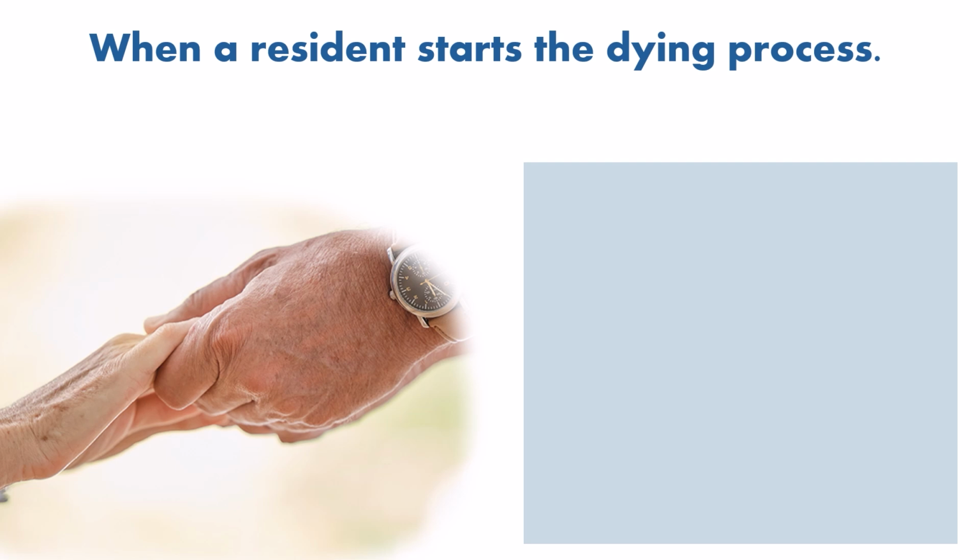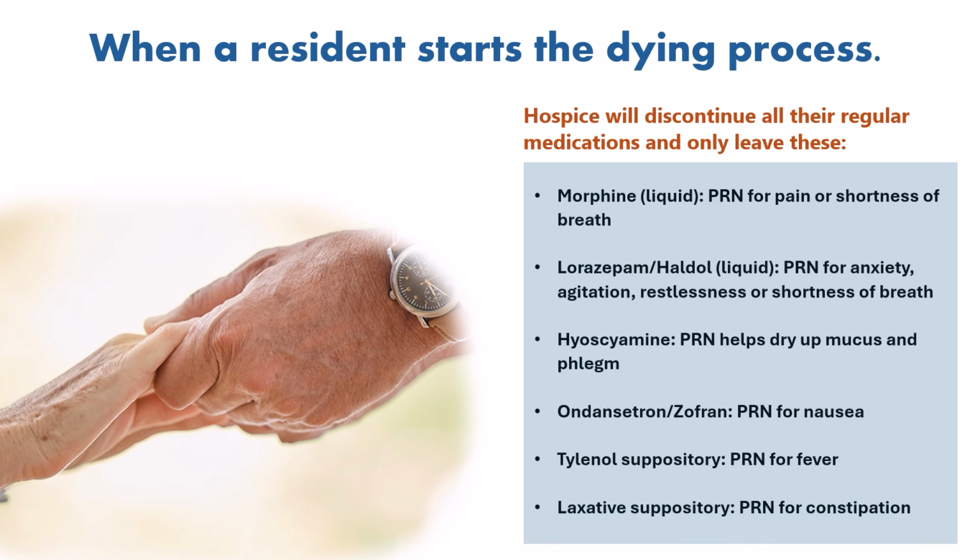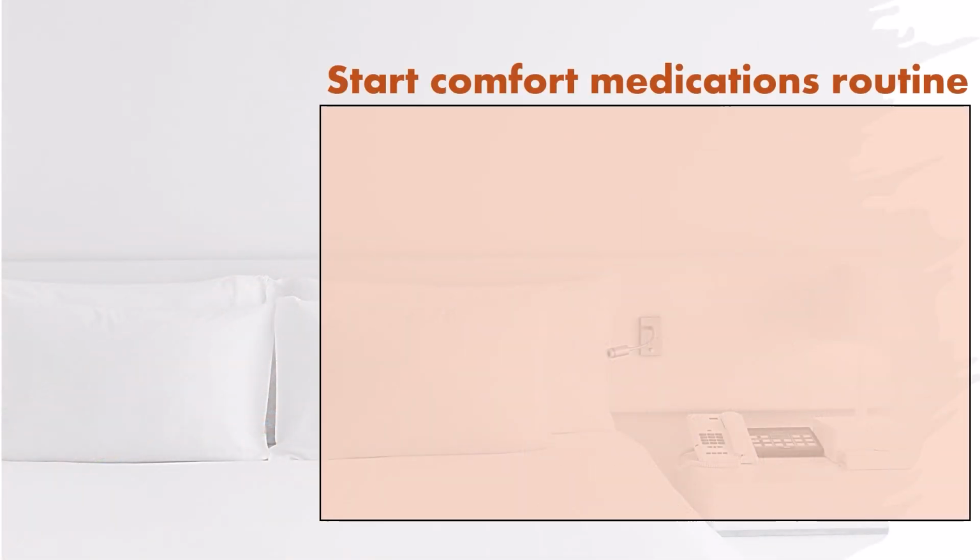When the resident is going through this process, hospice will discontinue all their regular medications and only leave these: liquid morphine, lorazepam or Haldol, liquid form, hyoscyamine, ondansetron or Zofran, Tylenol suppository, and laxative suppository. Here is how we will start the comfort medications routine.